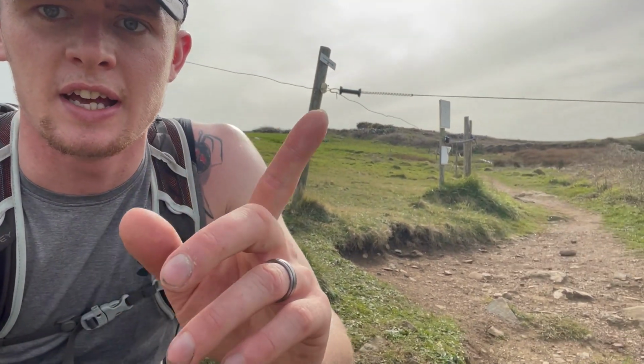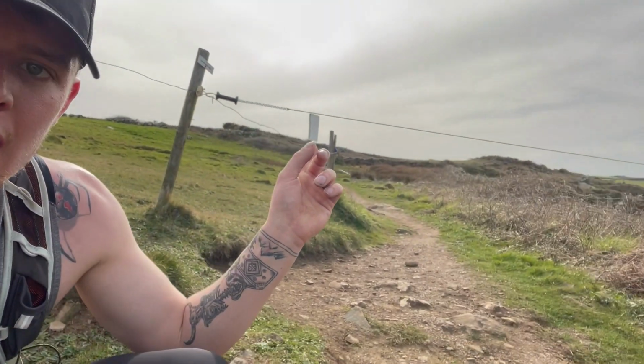On this trail you've got to be careful. There's one section which is here, as you can see. There's electric wires. Whether they're live or not, I have no idea, I've never tested them. Neither of them are gone. But yeah, you've got one here, and then you've got one further down the trail. Just make sure you put them back on.